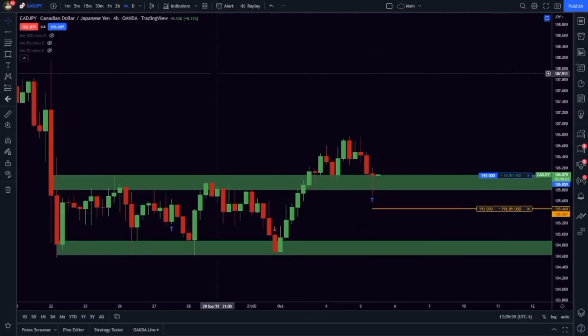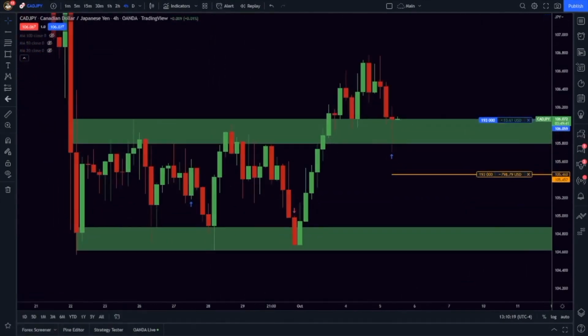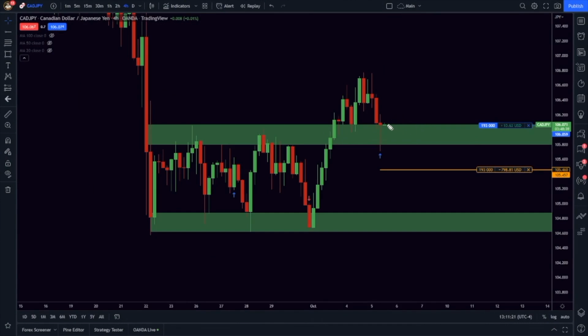Today we're taking a look at CAD yen, and we're going to be doing some live trading. So this is no hindsight. So we entered into a consolidation phase. If we look left, we're looking at the 4-hour chart, by the way. So to me, it seems like we have a pretty good shot at seeing a continuation to the upside.